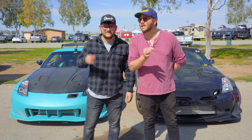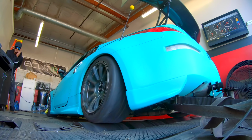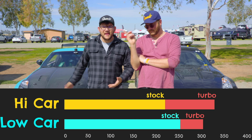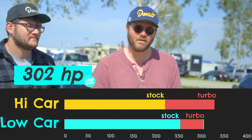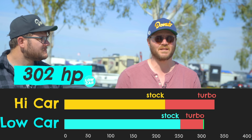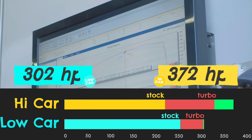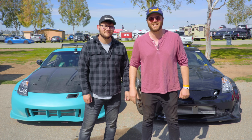But just installing them wasn't enough. We had to get the cars retuned to work with the new injectors. So we went over to our boys at Specialty Z and got the cars dyno tuned. Low car made 302 horsepower. And high car made a very impressive, super masculine, handsome 372 horsepower that comes on super low in the rev range. Just usable power, man. You just tap that boy and it eats. I'm not gonna say it's perfect. There's always room for improvement, but it's damn near perfect. Very, very good.